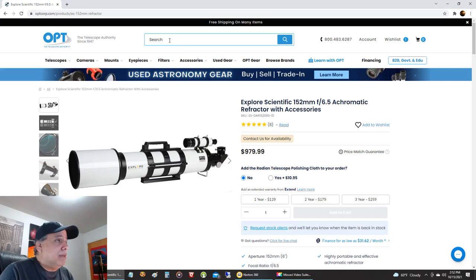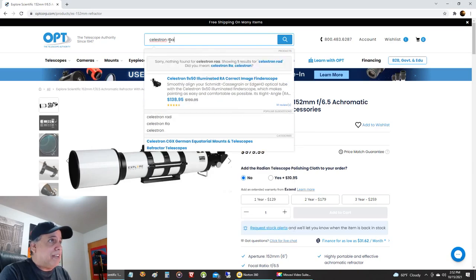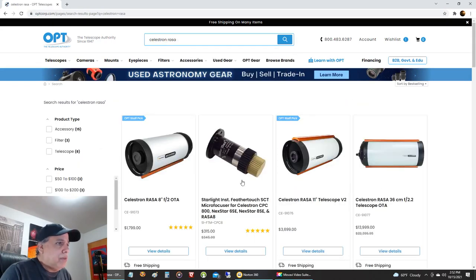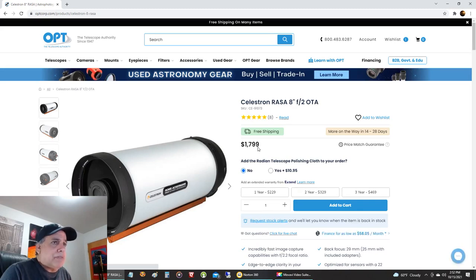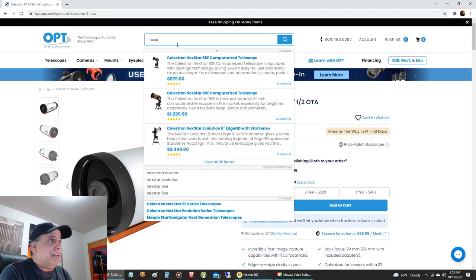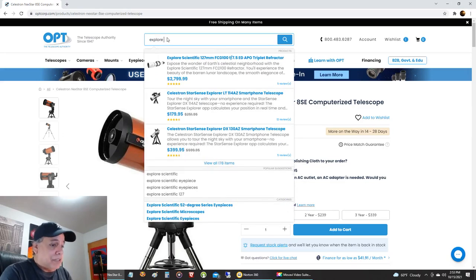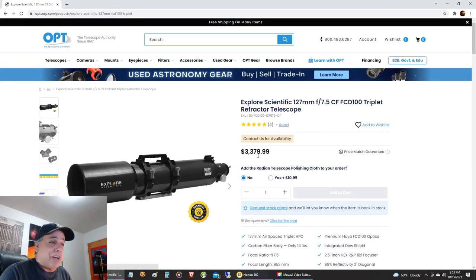But out of curiosity, let's see my other scopes. Do they have the Celestron Rasa 8-inch? Let's see. Oh, there's the Rasa 8-inch. It looks like the price might have gone up by $100. More on the way, 14 to 28 days. How about my NexStar 8SE? More on the way. How about my Explore Scientific 127mm scope? Looks like the price has gone up by about $900. Contact us for availability.